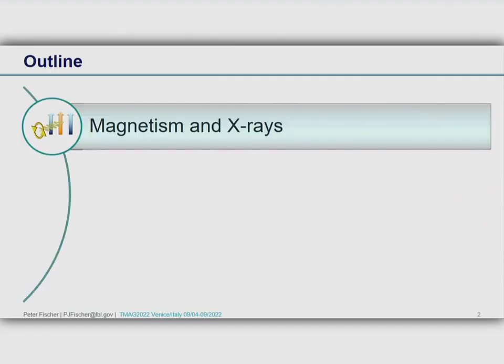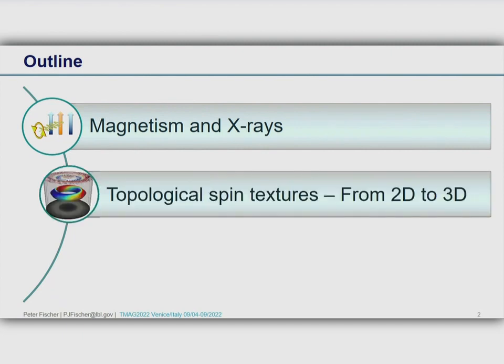Okay, so a quick overview. I'll talk about magnetism and X-rays generally and how we can use them for imaging. Then I will show you some recent results we've obtained with topological spin textures, particularly when we go from a two-dimensional spin texture to a three-dimensional spin texture. In three dimensions, there are new opportunities and completely new challenges that allow us to do something you cannot do in 2D.